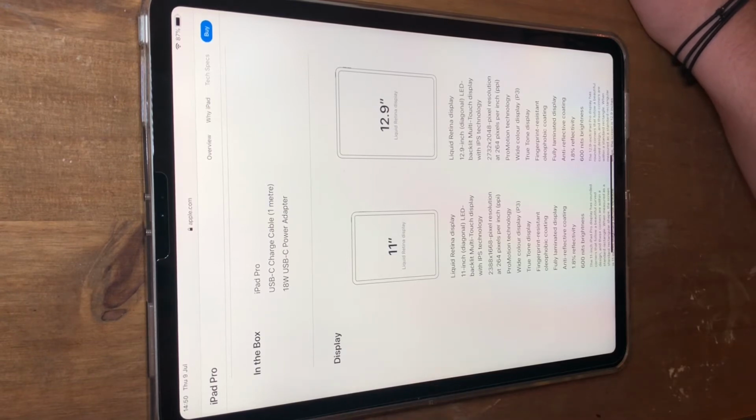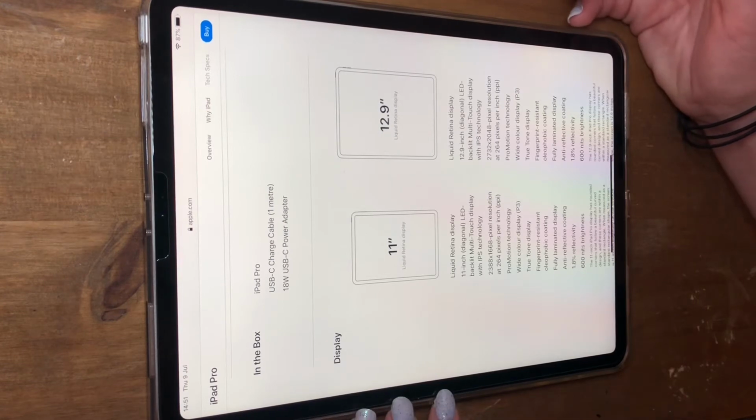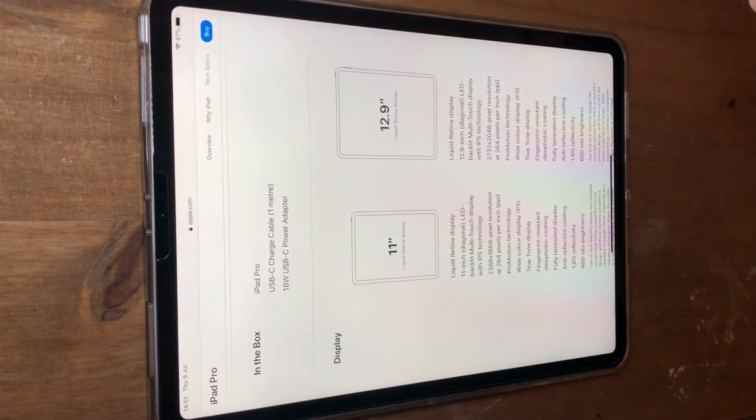The idea of them all being the same, like the lightning cables for the phones, it's not as adaptable, which obviously Apple, you know, they want you to buy more. I just think it's a bit sneaky, and the fact that it's USB-C to USB-C means you can't plug it into USB outlets because it's not the right adapter.